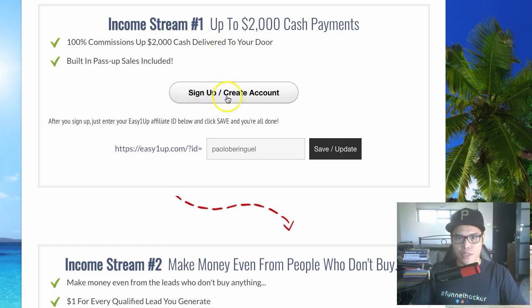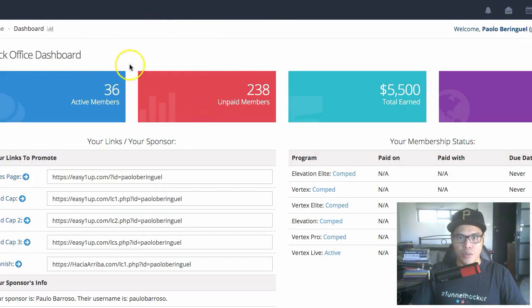So all you need to do is click that button and it will ask you to set up your account. And then once you have set up your account, you will be taken to a page that looks like this, which is one of the income streams that we have. On this part, see where it says sales page? This is going to be your affiliate link.